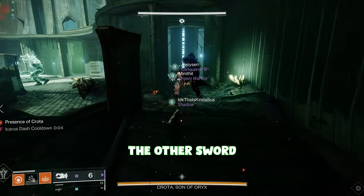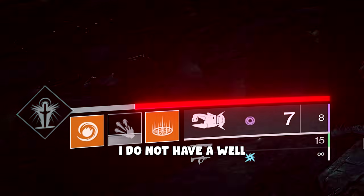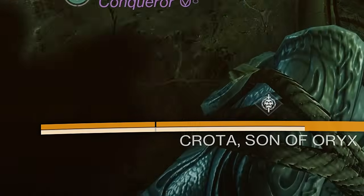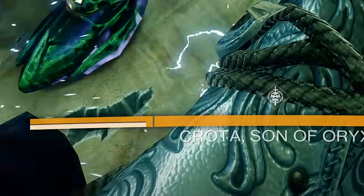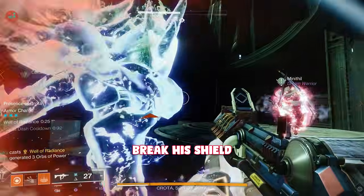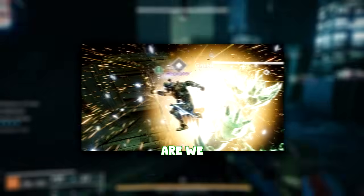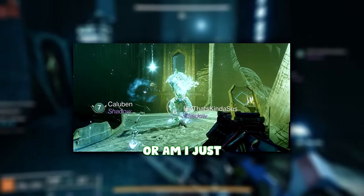Going to Jason. Whoever's got the other sword, just go to Jason. I do not have a well. So make us invis, and then let's go hit Crota. We didn't break his shield. Didn't break shields. Are we dropping a well on him while I do this, or am I just going free will?